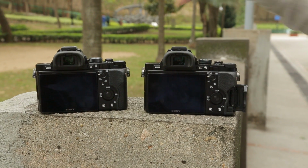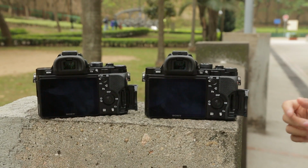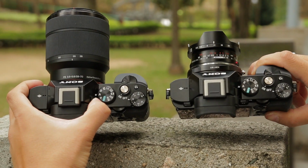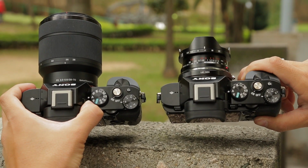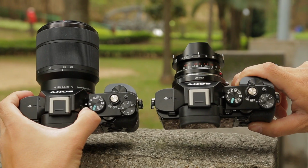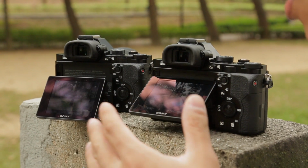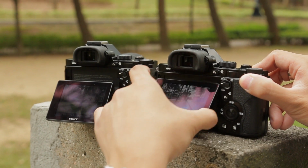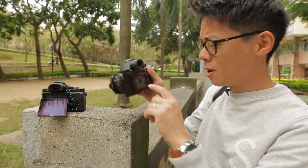They both have dedicated SD card slots. Oh, same button layout, and on the top you've got the dual dials and an exposure comp dial also. They both have 3-inch tilty flippy screens which don't actually tilt. Well, it doesn't really flip actually, it just tilts. Yeah, it's good, but it's not touch screen.